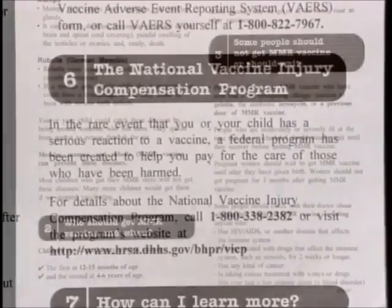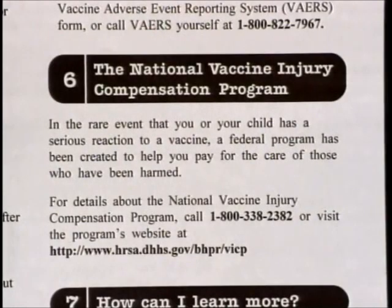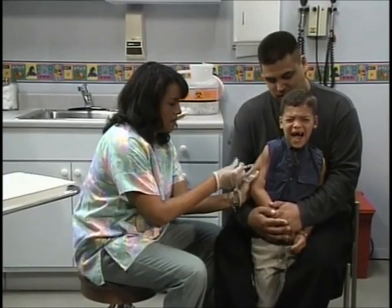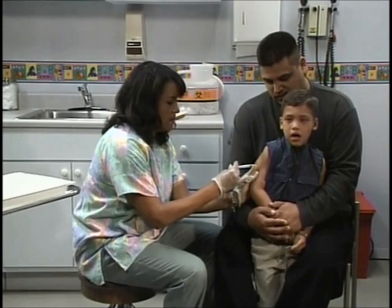Parents can obtain information on the compensation program by calling the 800 number listed on the vaccine information statement. Even big kids and adults want to cry when they get shots, so make sure families know it's okay to let their daughters and their sons cry. Good. We've covered children. Who else needs immunizations?